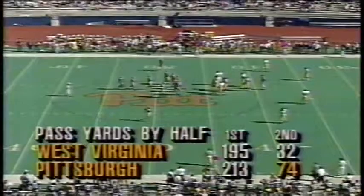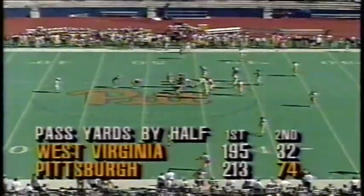Look at that. Remarkable. Did you mention West Virginia? Good numbers for both clubs. Well over their averages coming into this game.